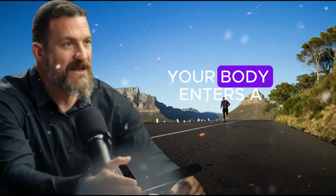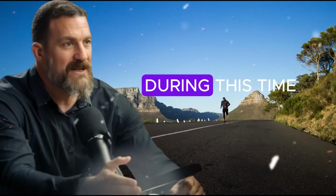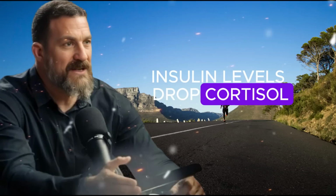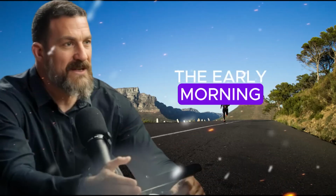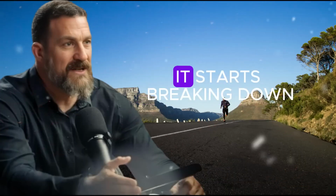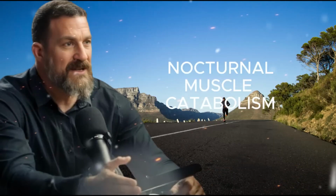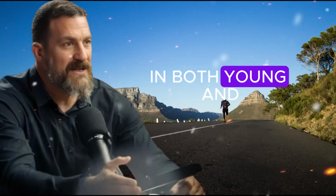When you go to bed, your body enters a natural fasting state, typically 8 hours without food. During this time, there's a shift in your hormonal environment. Insulin levels drop. Cortisol, a catabolic hormone, tends to rise toward the early morning. And unless you've supplied your body with sufficient amino acids before bed, it starts breaking down muscle protein to access what it needs.